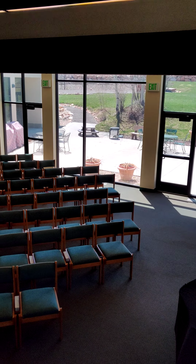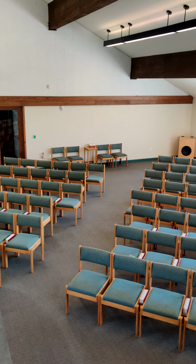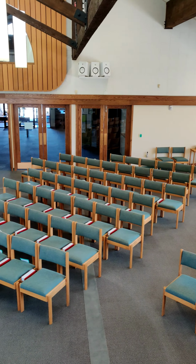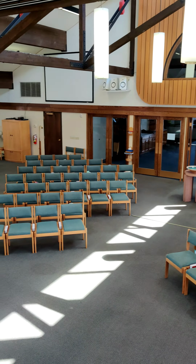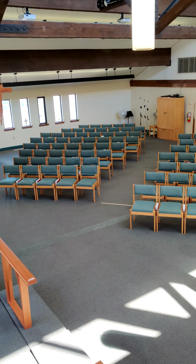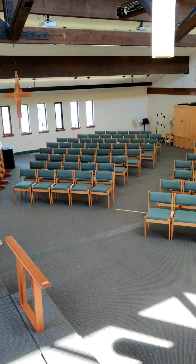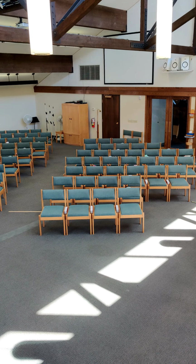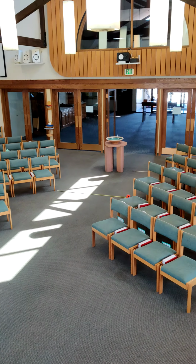So in the sanctuary right now, we have 199 green chairs. The longest row is 9 chairs, and that occurs in a couple places in the sanctuary. The thought is to not go too much longer than 8 or 9 chairs, because it just is hard, people are crawling over each other to get into chairs then.